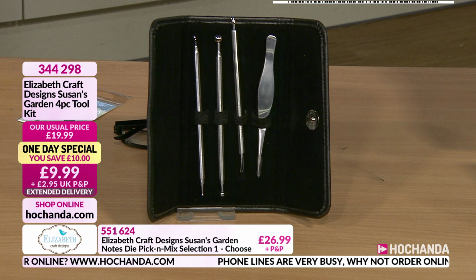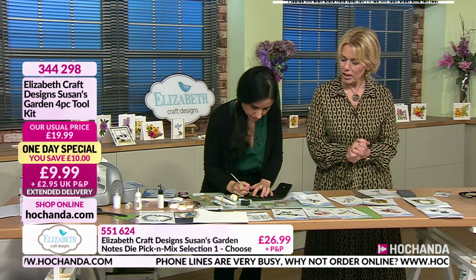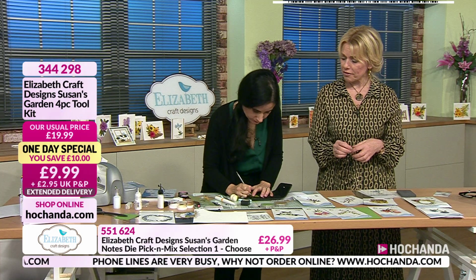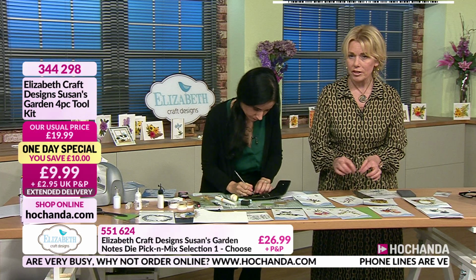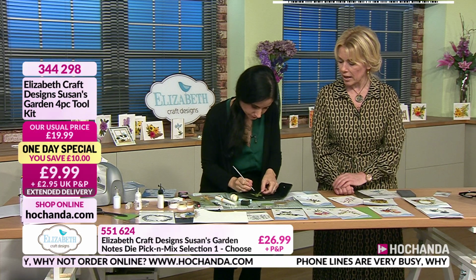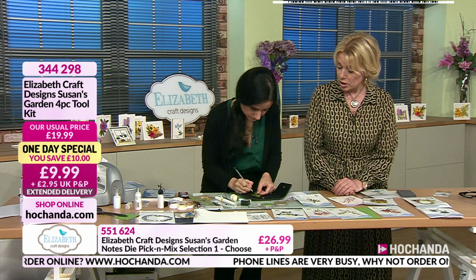To reiterate, these are quality. They really, really are quality. I love the fact that they're all steel. You haven't got any joins in the handles or the stems, so there are no breaking points there. They're really, really substantial tools.